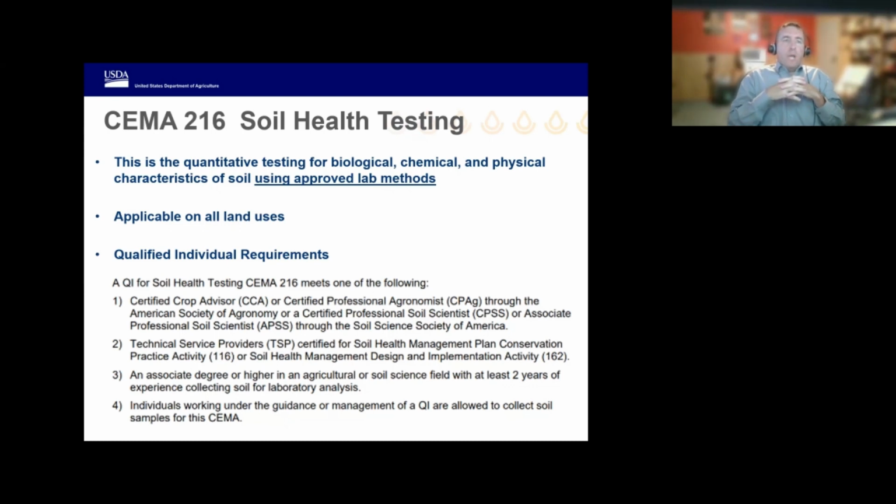Now, I do want to point out the third bullet down here. This changes from a TSP to a qualified individual. Now, a qualified individual does not have to go through the TSP or the technical service provider registry, but that doesn't mean that a qualified individual cannot be a technical service provider. So keep that in mind.